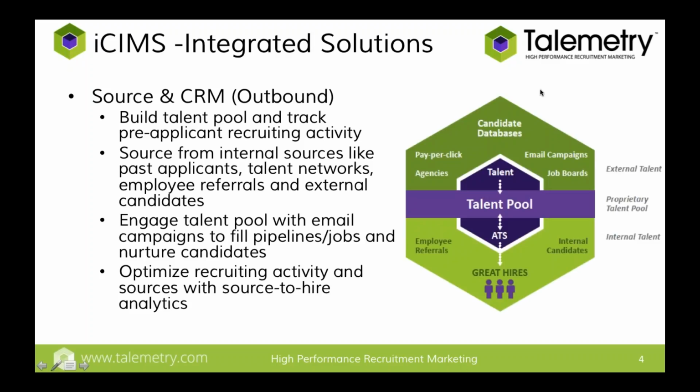Excellent. So let me talk a little bit about how this works. And frankly, iCIMS as an ATS has had a fantastic approach to recruitment marketing and sourcing in general, and it's really extended typical ATS functionality out into recruitment marketing. So we are really pleased to partner with them to do what I would call supercharge recruitment marketing and sourcing. So this picture will give you a little sense of how we work. When we talk about Source and CRM, we're really talking about outbound marketing. It's the ability for clients to build a talent pool, to track what we call pre-applicant recruiting activity. So, finding people, reaching out to them, engaging them, encouraging them to apply for jobs as they come up.